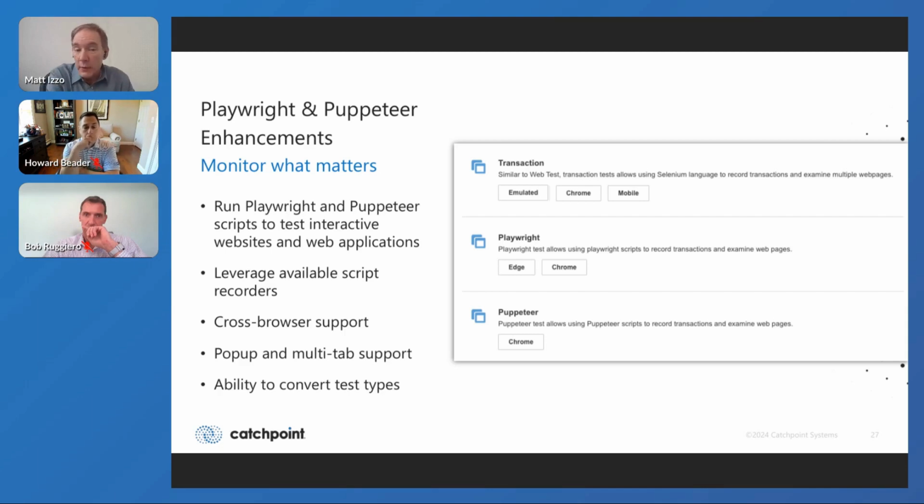Actually, we had polled a number of our users to see, if you had one to choose, would you prefer to use Playwright or would you prefer to use Puppeteer? And it really turned into very much of an iOS versus Android, Coke versus Pepsi question. So in the end, we decided, well, we've got to support both.